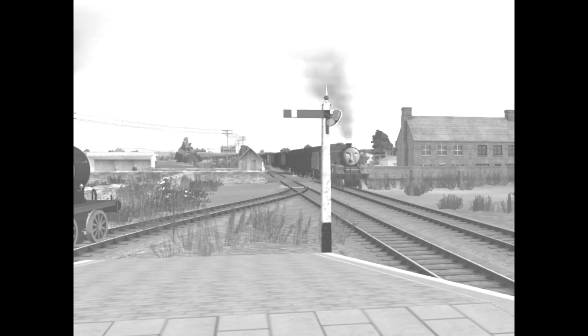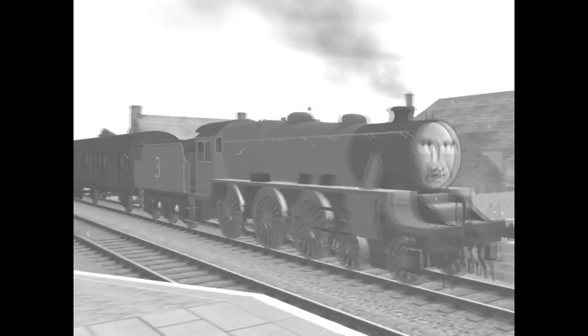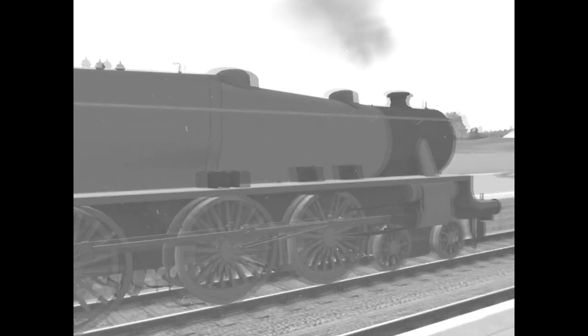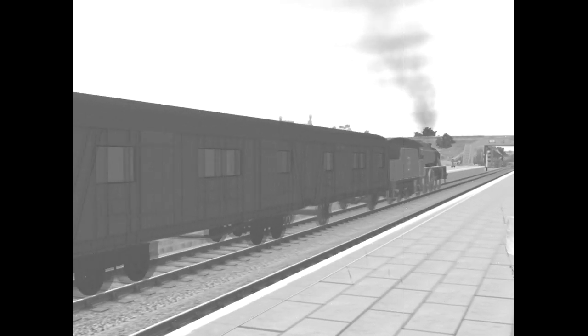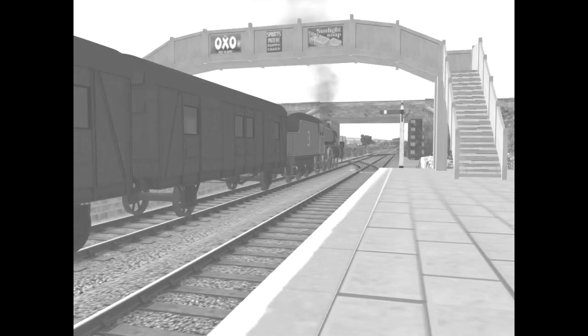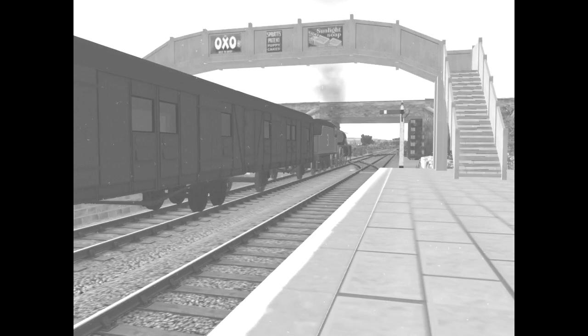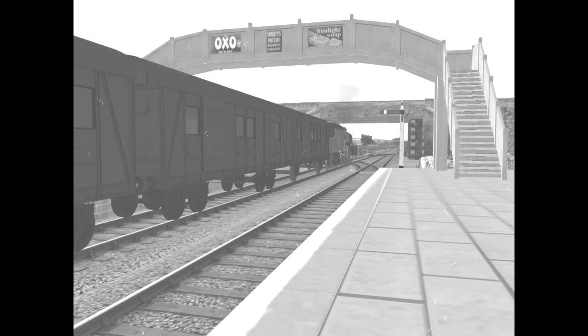Meanwhile, the railway's main goods engine is drawing into Wellsworth Station with the long goods. Number 3 is a Stanier Black 5 locomotive built at the London Midland and Scottish Railway's works at Crewe in 1935. Once a notoriously poor steamer, Sir William Stanier rebuilt the engine from the ground up and it is now one of the most reliable locomotives on the NWR roster.